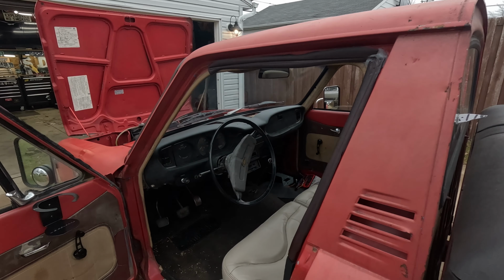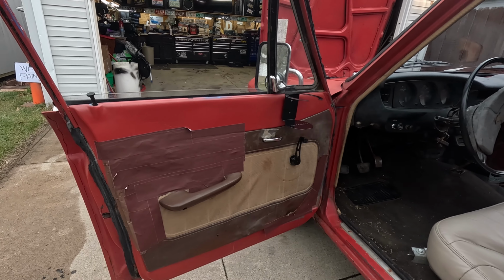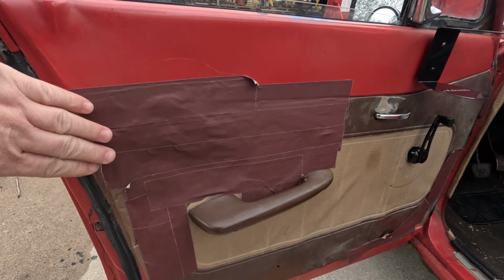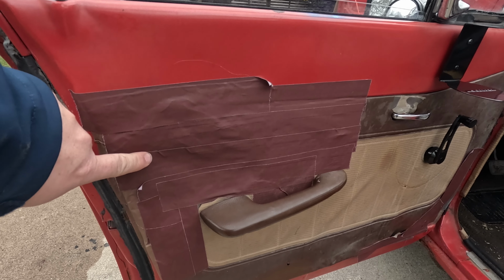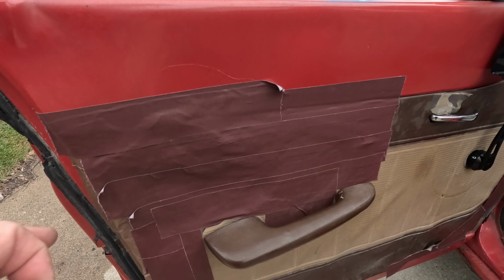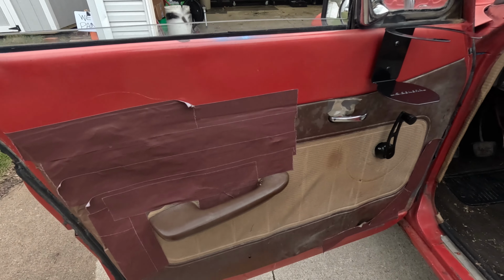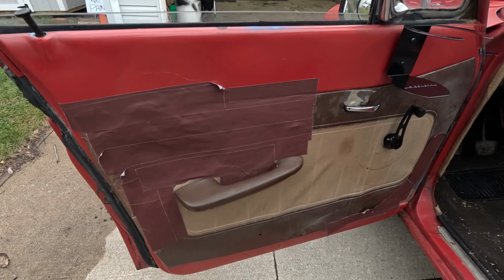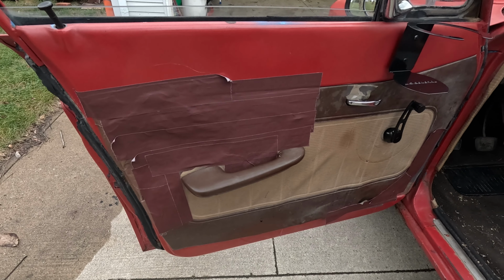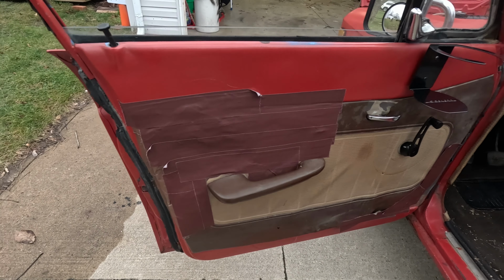So looking inside, we've got just a masterpiece, honestly. I mean, look at the door panels. Door panels beautiful. I do want to give some shout outs to whoever did this here. It looks like somebody was trying to do at least kind of a color match to make it look less shitty. The door panels on these things fail massively. I don't think I've seen any with original door panels in them, even on all the YouTube videos I've watched. So yeah, it's a nice attempt, but I'm gonna have to go ahead and rip all this off and build some new door panels.